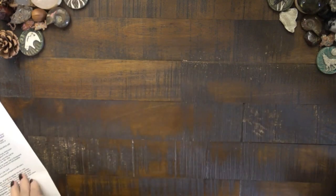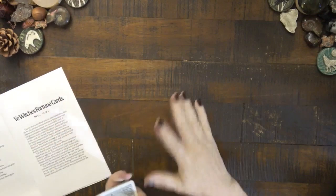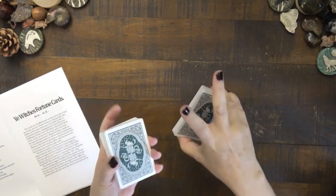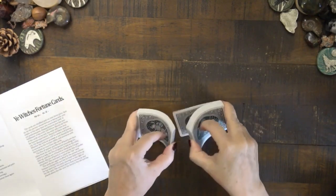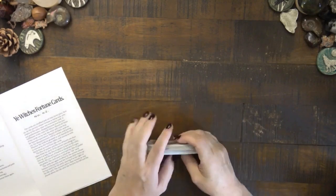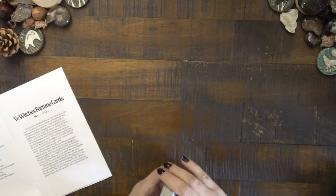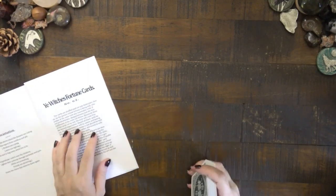So let's go to our instructions on how to do these. The first thing that we're doing is getting a yes and no. So we're making a reasonable wish. They're not saying like, can I win $1 million? That's to me not a reasonable wish. Like, what is it that you wish for yourself in a reasonable way? Now, I think that their way of finding out the yes and no of this is strange.